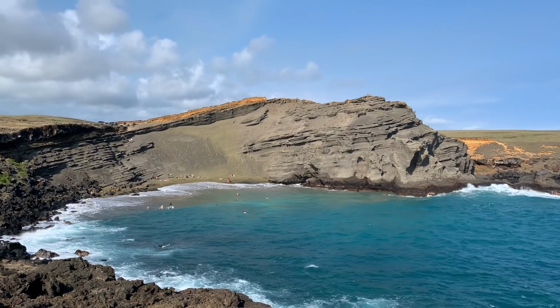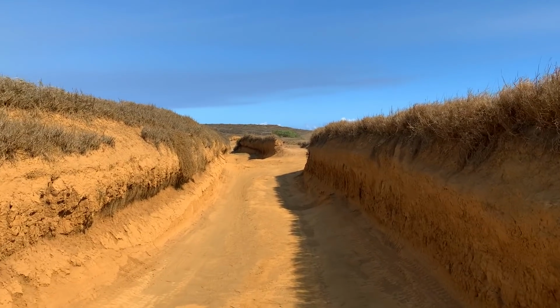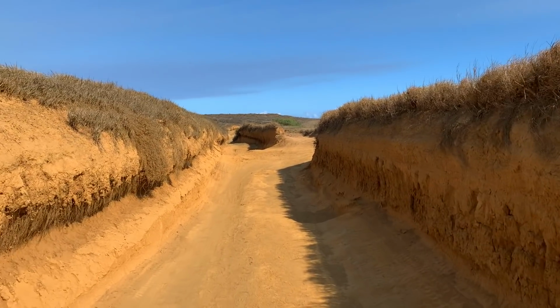Probably one of the most famous places on the island is Green Sand Beach. This is on the far south point of the island, and apparently it is one of four green sand beaches in the world. It's crazy. So you park and you have about a 3-mile hike to get to the Green Sand Beach.